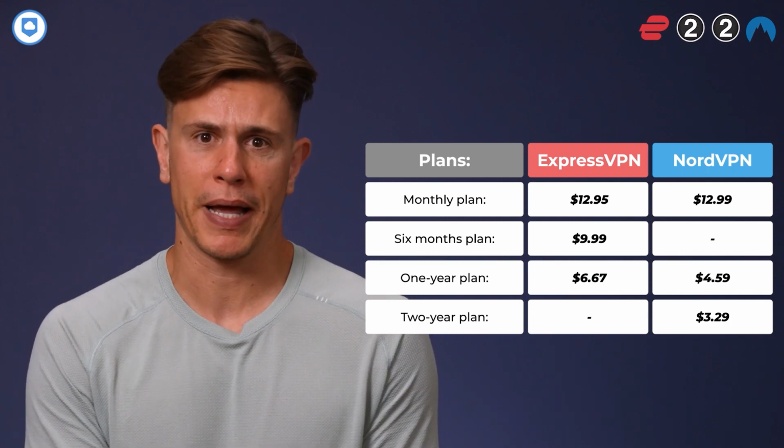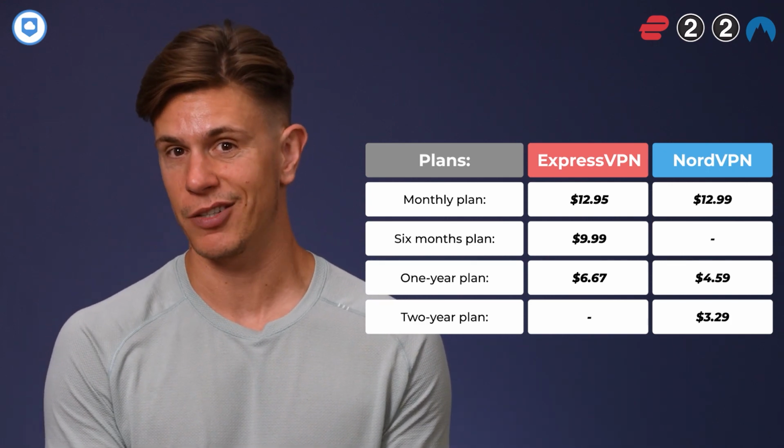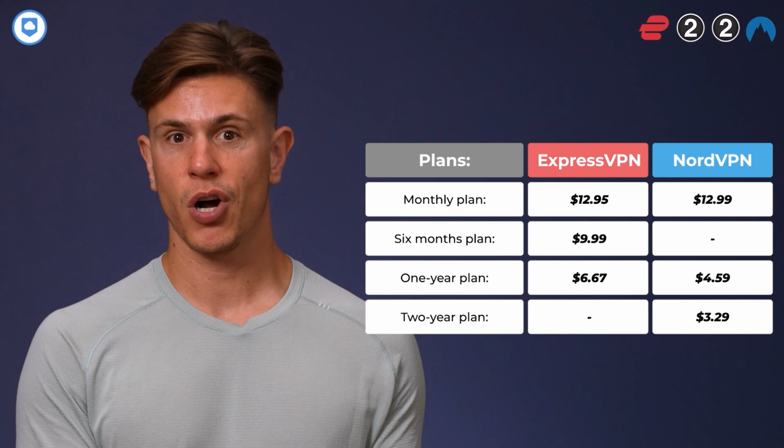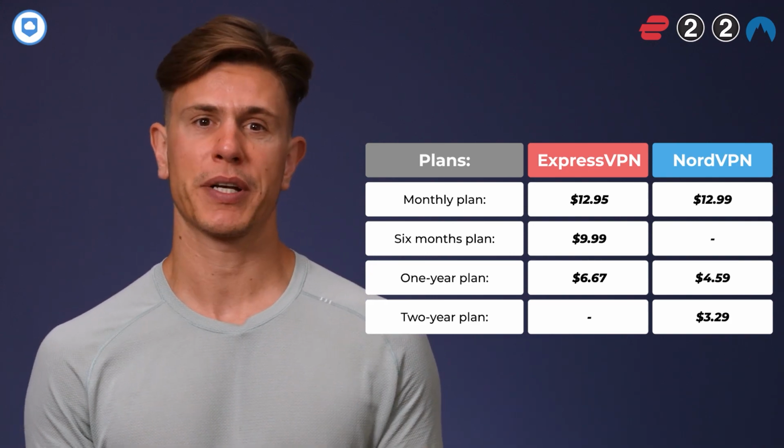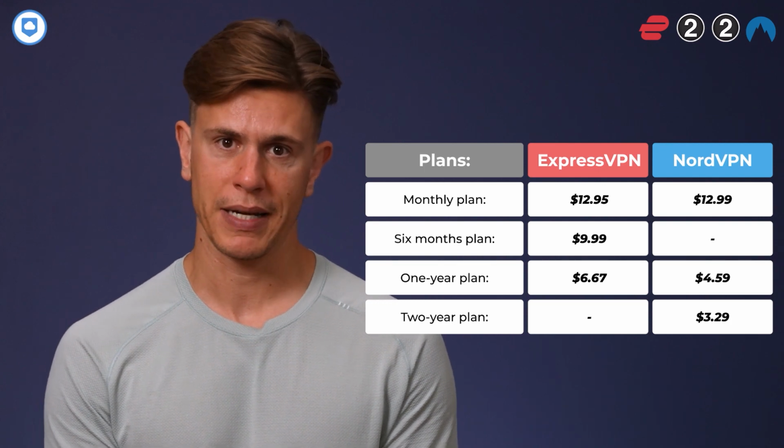Even the 6 months plan brings the cost down to only $10. Its longest plan, which is for a year, costs almost $7. So you get 3 months free with that plan, but it's still more expensive than NordVPN's 1-year plan, and it's twice the price of Nord's 2-year plan. Now, I personally believe that ExpressVPN is still worth the price tag. It's just a much more polished VPN, and the price matches that premium experience. But still, NordVPN is just flat out cheaper. So it takes the point in this round, taking the lead going into the next round.